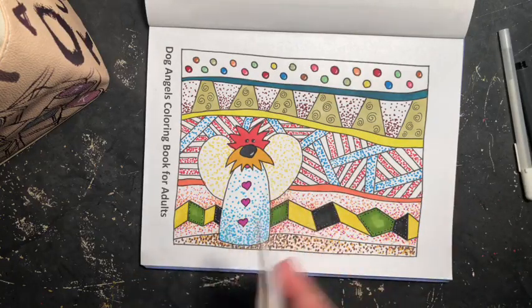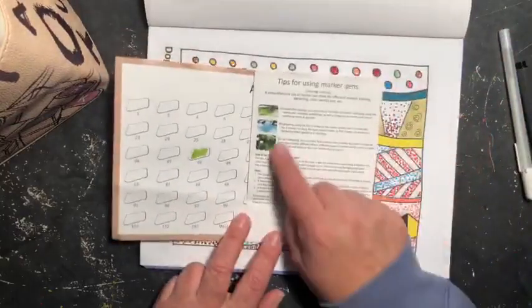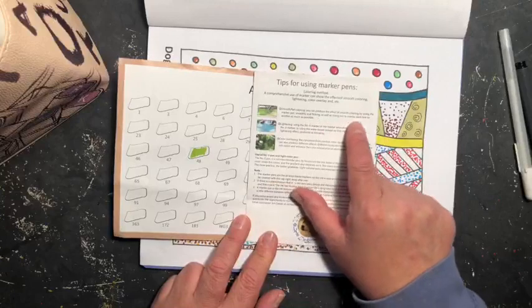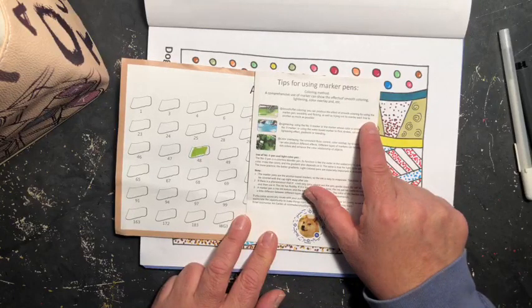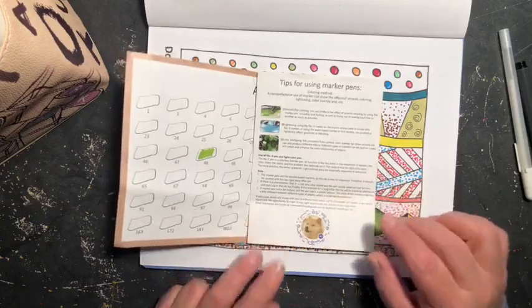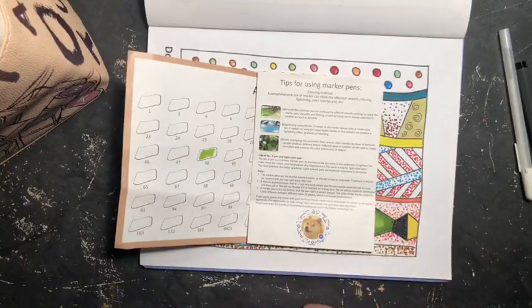These are a great choice for a gift, actually. But this has a really interesting tip, and I'm glad it's on here. Smooth, flat colors. You can produce the effect of smooth coloring by using the marker pen smoothly and flicking, as well as trying not to overlay each line. And we can go over all of these different things as we do future color alongs, too.